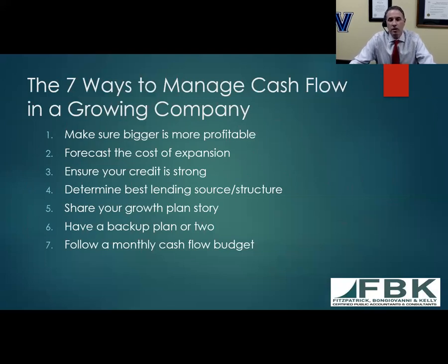You want to determine the best lending sources there, whether it's conventional banks, which will be the cheapest, then government lending like the SBA will be more expensive. Private lending will be even more expensive. And then equity is the most expensive because you're giving away ownership of your company. So there are different combinations of lending sources, and you want to see what works best for you. And much of that is doing some analysis and exploring your options.